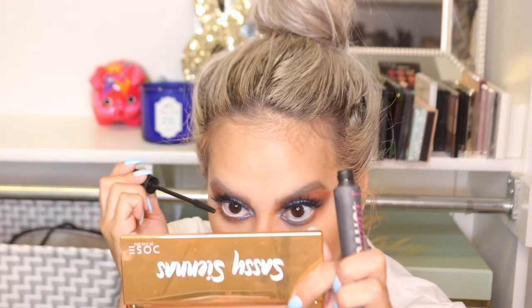But I'm going ahead and putting white eyeliner in my eyes, and then topping it off with some mascara on the bottom of my lashes using the Benefit Bang Bang. Amazing. Again, I love this mascara. So I put it on the bottom, and then also on top of my eyelashes as well. And then don't forget the highlighter.